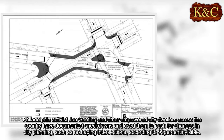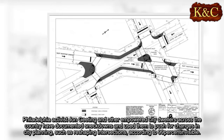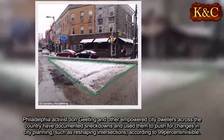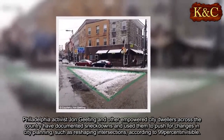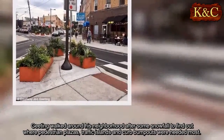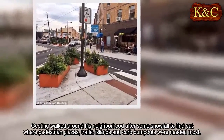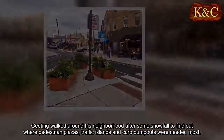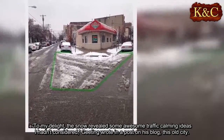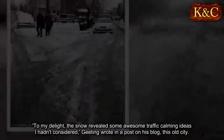Philadelphia activist John Geeting and other empowered city dwellers across the country have documented sneckdowns and used them to push for changes in city planning, such as reshaping intersections, according to 99% Invisible. Geeting walked around his neighborhood after some snowfall to find out where pedestrian plazas, traffic islands and curb bump-outs were needed most. To my delight, the snow revealed some awesome traffic calming ideas I hadn't considered, Geeting wrote in a post on his blog, This Old City.